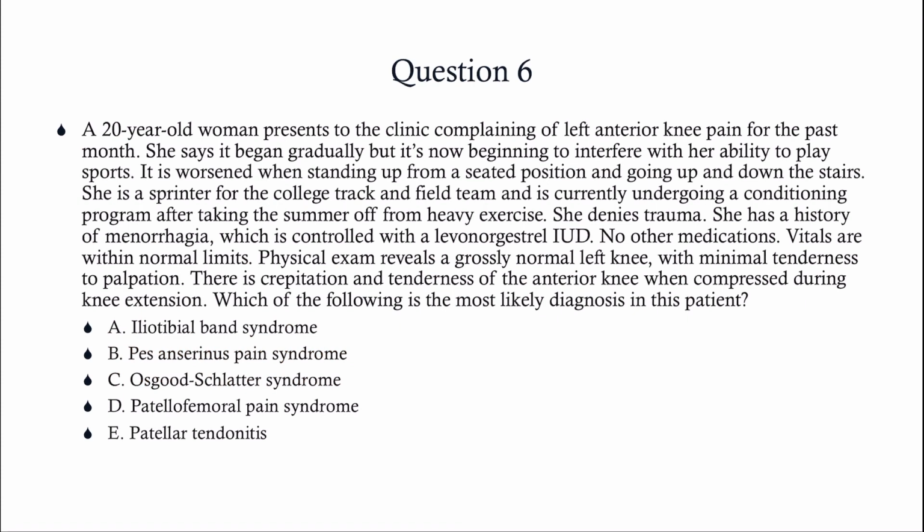She's a sprinter for the college track and field team and is currently undergoing a conditioning program after taking the summer off from heavy exercise. She denies trauma. She has a history of menorrhagia, which is controlled with a levonorgestrel IUD. No other medications, vitals are within normal limits.